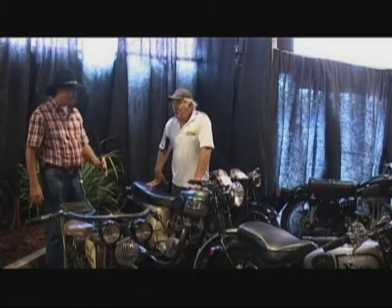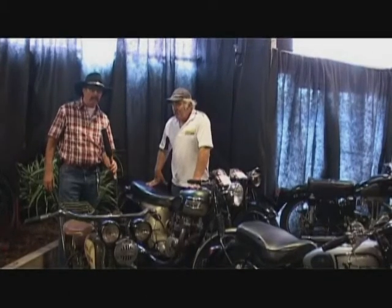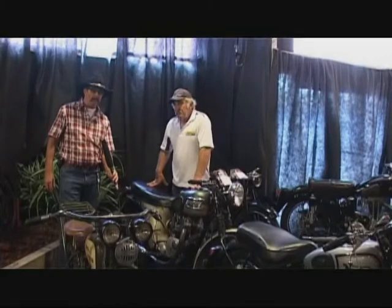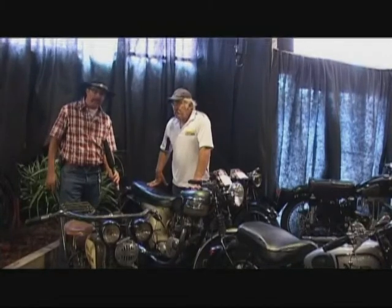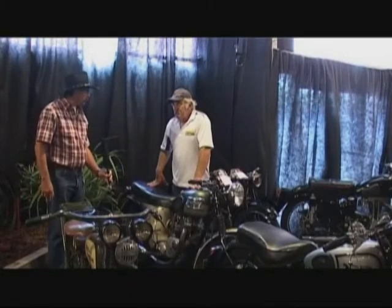This Triumph we're standing over is not unlike the model I basically learnt to ride on. I learnt to ride on a bathtub model Tiger 21. This is a Tiger 100. Just fill us in a little bit about this one.